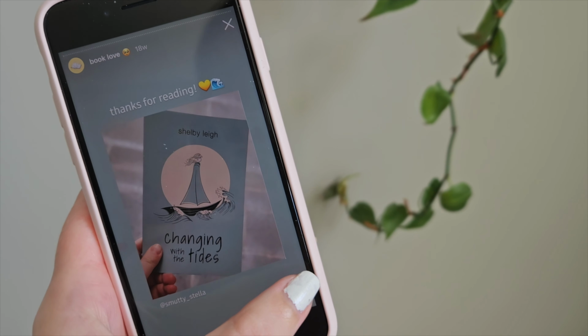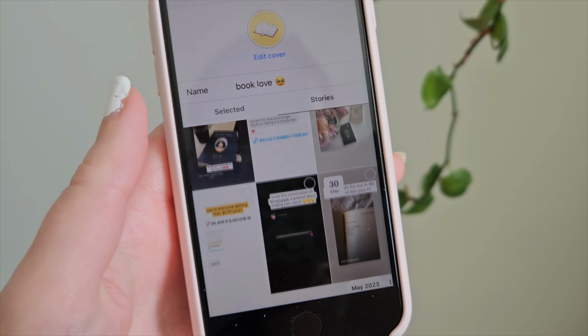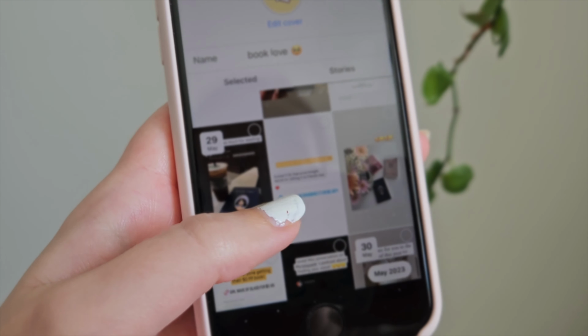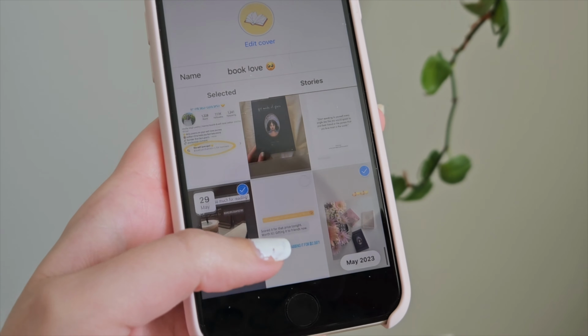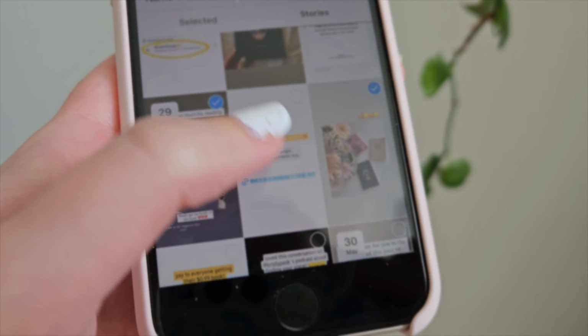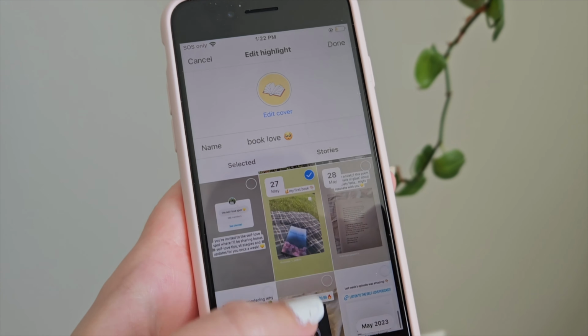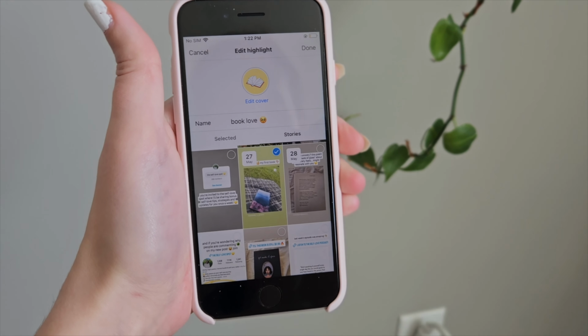So anytime someone tags me, I go in about once a week and I go to edit highlight in my most recent stories, and I will then share anyone who has said that they have read my book. So that one I was tagged in, this one I was tagged in. I'm going to put this person that said that they bought copies for friends in there. And I think that those are the most recent ones since last time I did it. And then you'll just hit done and that will save to your profile.